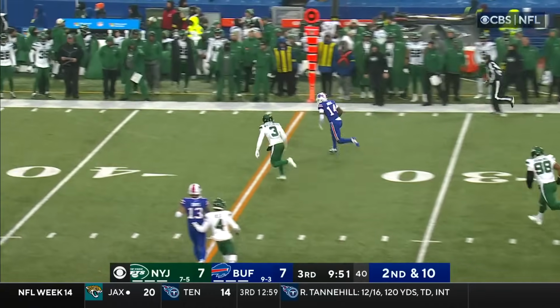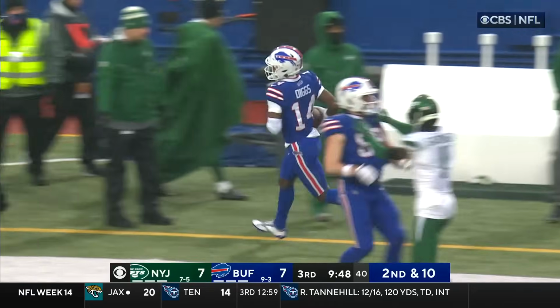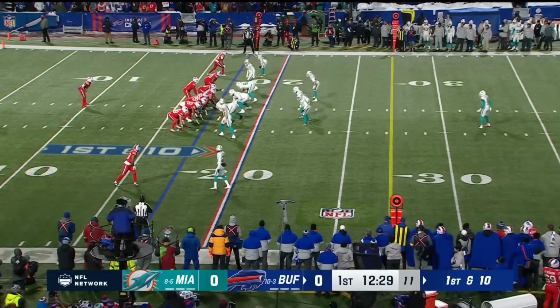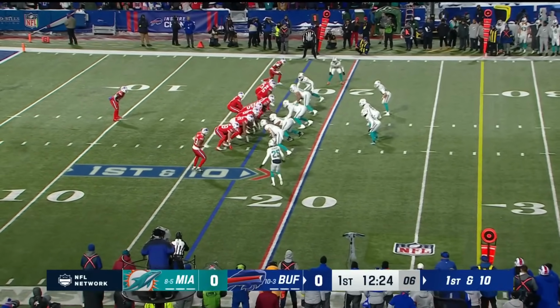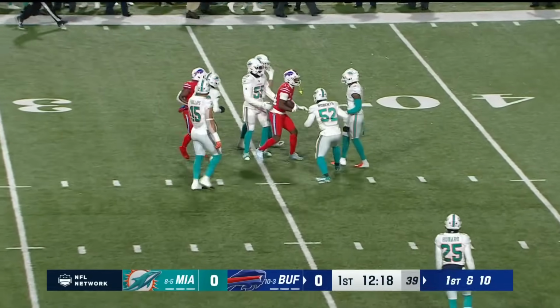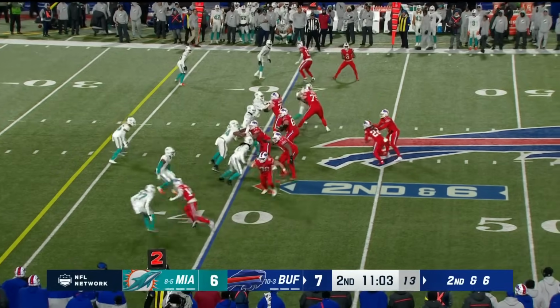There he is. Right on cue. Past the 40, the 50. And out racing some defenders like Whitehead. And that's going to be the longest play of the game so far. Extra offensive lineman out there right now. Bobby Hart eligible at the bottom of the screen. Play action. Allen will throw, and making the catch on his backside is Stefon Diggs. They kept him out there for the run.